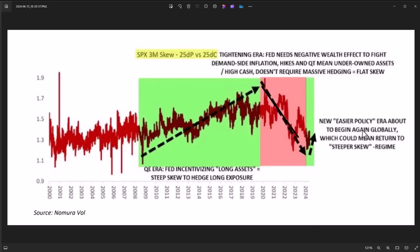So with the new, easier policy about to begin globally, which could mean a return to a steeper skew regime. And I agree with this. This is where you're going, and this is why you're seeing the volatility. Just thought we'd do a quick refresher.